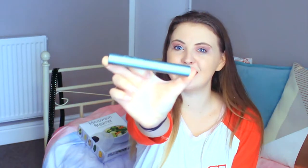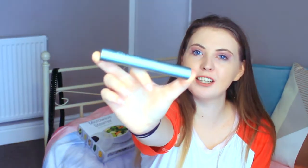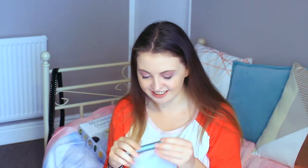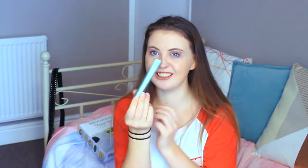Too Faced Better Than Sex mascara. It's the waterproof one. It just looks like that one. It's so nice. And the texture, because it looks like water. It's so cool. I just love the packaging of it. It's so, so nice. The Professional, which I've never actually tried, which I'm really dying to use. I can't wait to use that one.